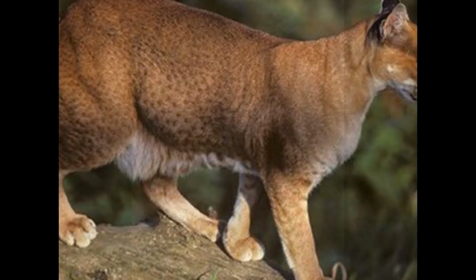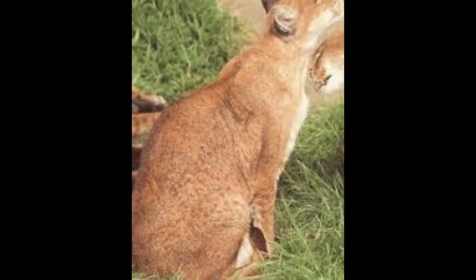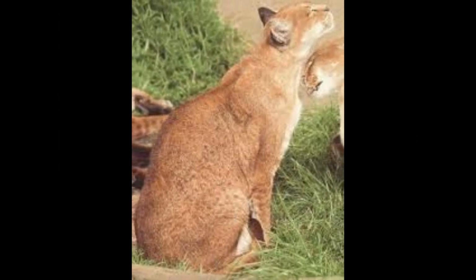Their underparts are typically lighter in color than their back fur, often with a creamy or whitish hue. The tip of their bushy tail is often black, creating a striking contrast with the rest of their coat.